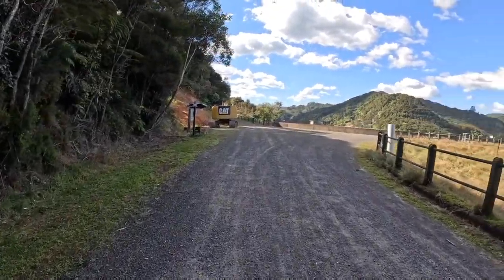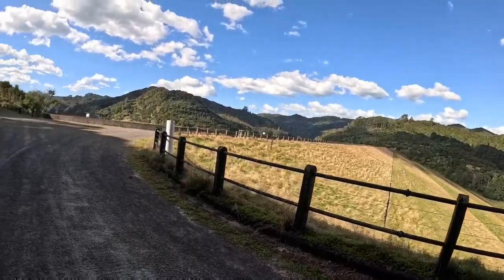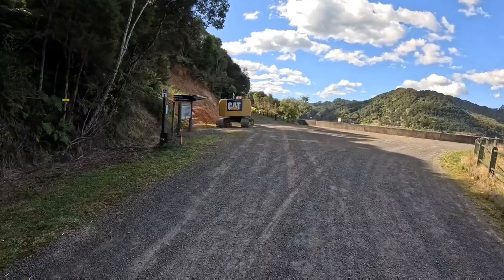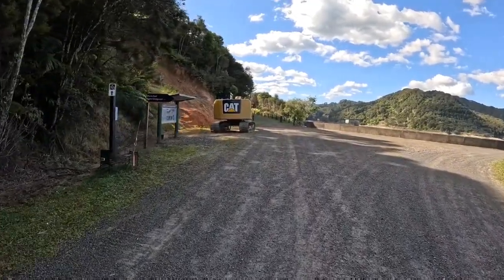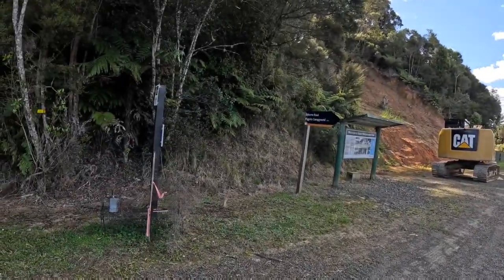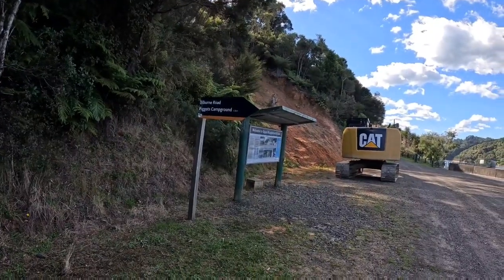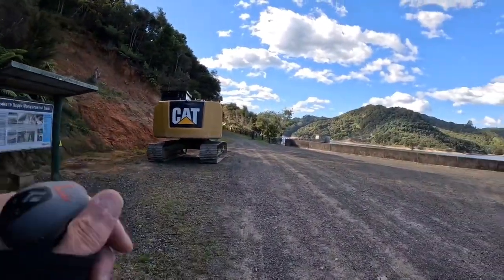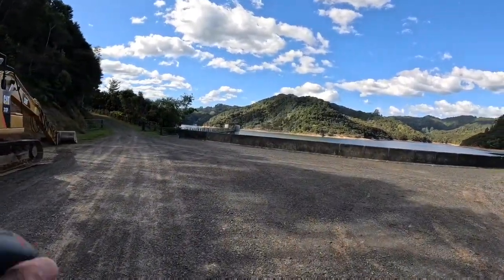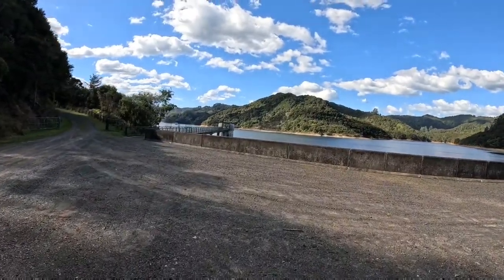Here we are at the dam. Auckland's drinking water, or some of it. So we're going to try and walk if we have time, but if we don't, we'll just go for an hour or so and see where we get. We might come up and have a fish tomorrow morning.